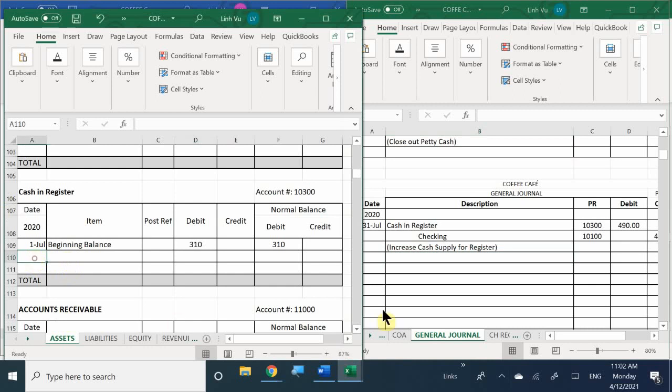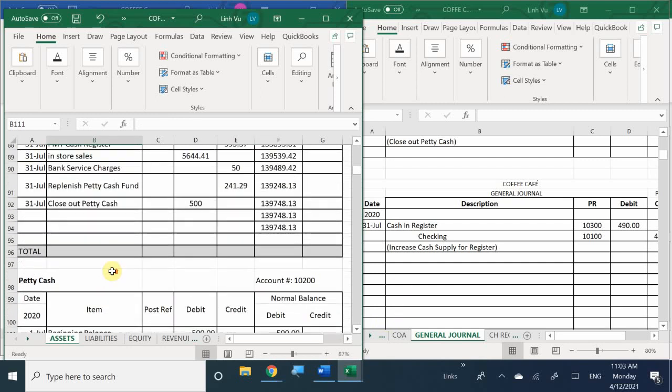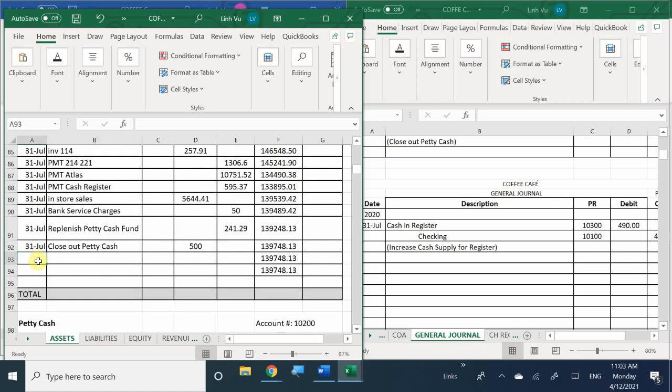So here, since I'm here already, 731, I'm going to increase cash in register for $490 to give me a grand total of $800 in my cash register. Therefore, I also need to take away, right, increase cash in register. That means I need to take away 490. All right, good so far.